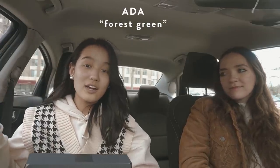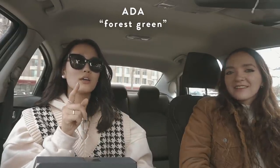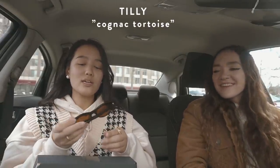Next is Ada and Forest Green. And I chose these because Forest Green is my favorite color. These are definitely the darkest, so for the sun, it'd work the best. I feel like this could fit a little bit better, but I still really do like the color. The fifth and final one. Drum roll, please. Tilly and Cognac Tortoise.